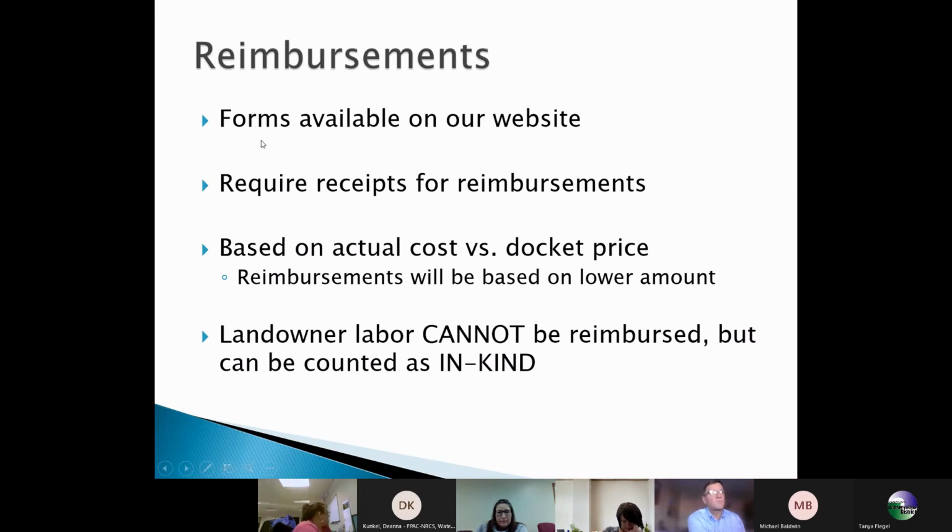The reimbursement forms are out on the website. We do require receipts for reimbursement. We frown heavily on any handwritten receipts. We do accept them on a rare basis if they're signed by both the person that did the work and by the landowner.